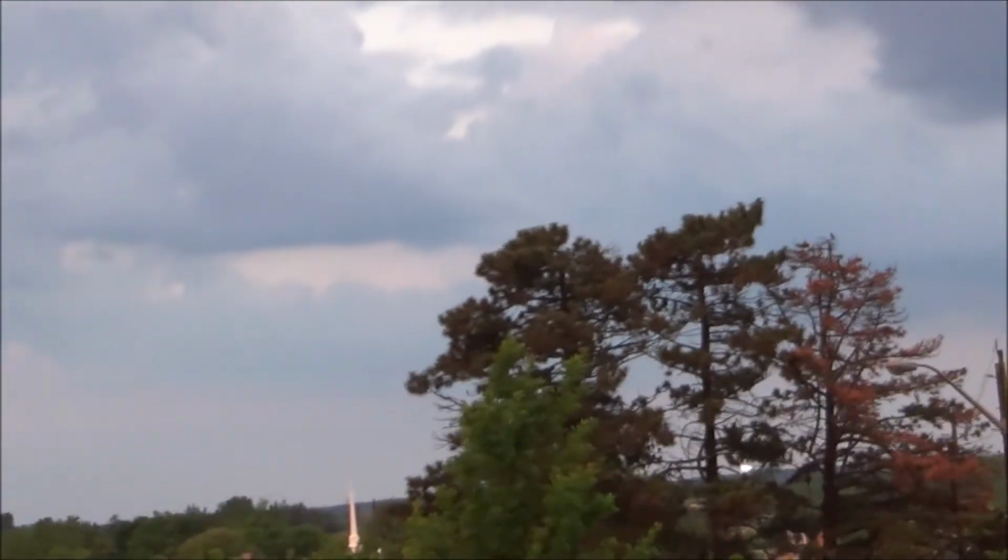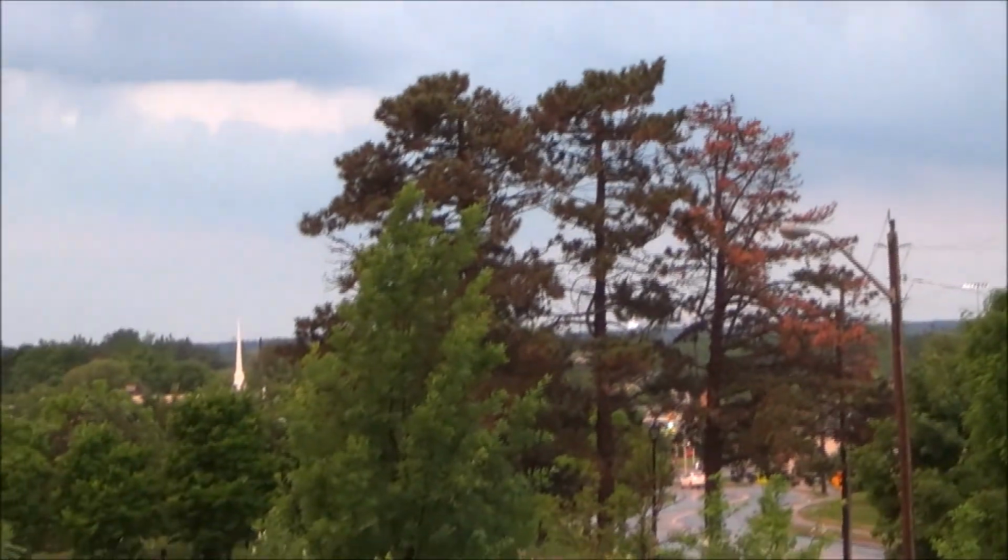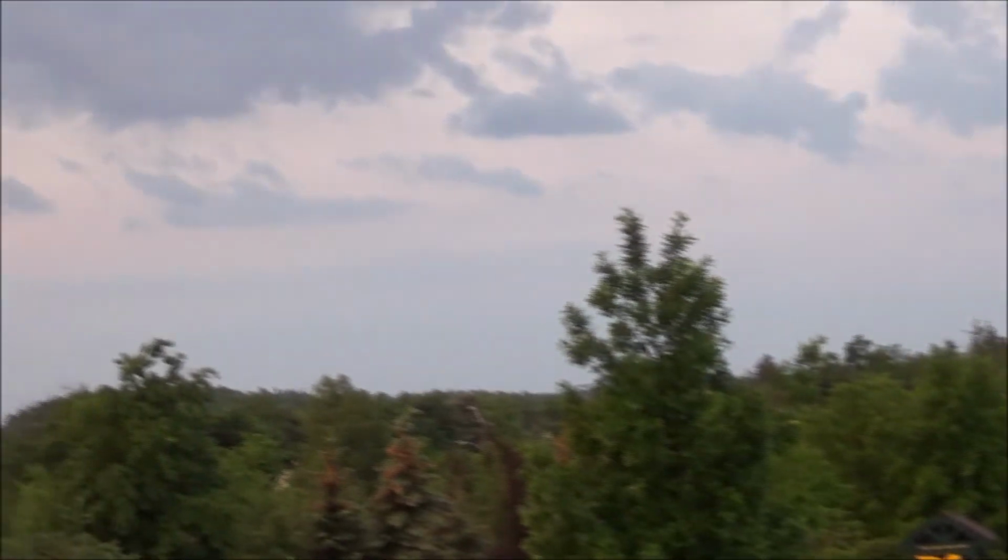But I just love this. I love thunderstorms, especially when they're badly needed, like they were tonight, because we haven't had rain in probably 8 to 10 days, and it's been very, very hot. But this is exactly what we needed. So it's a beautiful evening here in Halton, and I'm digging it.